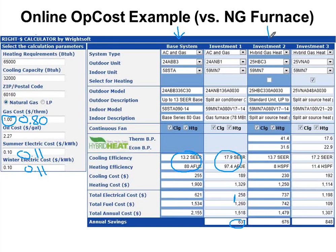System number 2 choice here, that guy is a regular 3-ton heat pump with a 97% furnace, so a 13 SEER heat pump, 8 HSPF, combined with a 97% furnace, and that guy's going to save me $676, slightly more than the regular split system would have been, right?